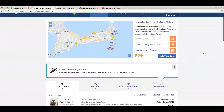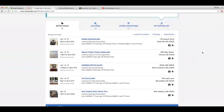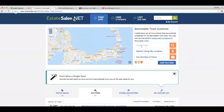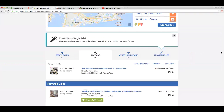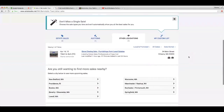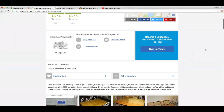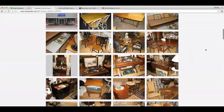Oh well, there's more sales than I actually thought there would be on Easter week here. Then they also do have auctions. A lot of the auctions are through Max Sold. That's another auction site basically for estates. I've never really used it. And here's like a store closing. They're having a sale too. We can look at the store closing. Why not? That's in Orleans. That's a pretty decent area by us. And you can see the pictures here of certain things.